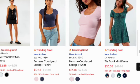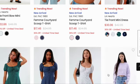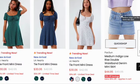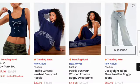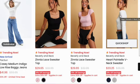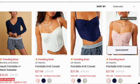These dresses, they're kind of ugly to me. I don't know why. So let's keep going. What is this? That's so odd. So we're gonna keep scrolling. Really new items. They don't look like they're pretty new.